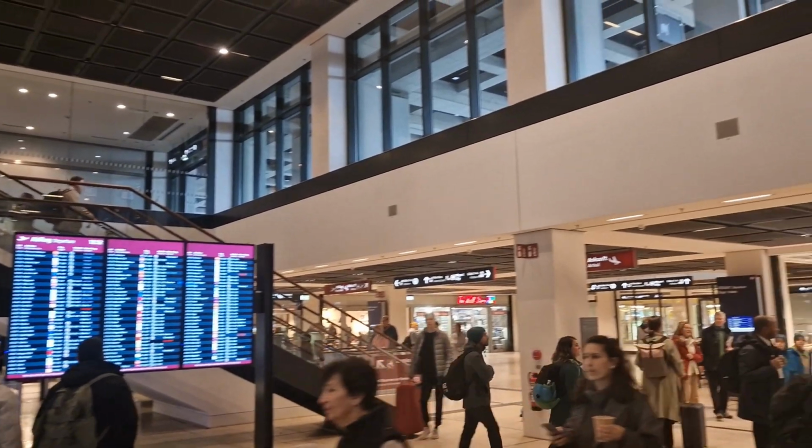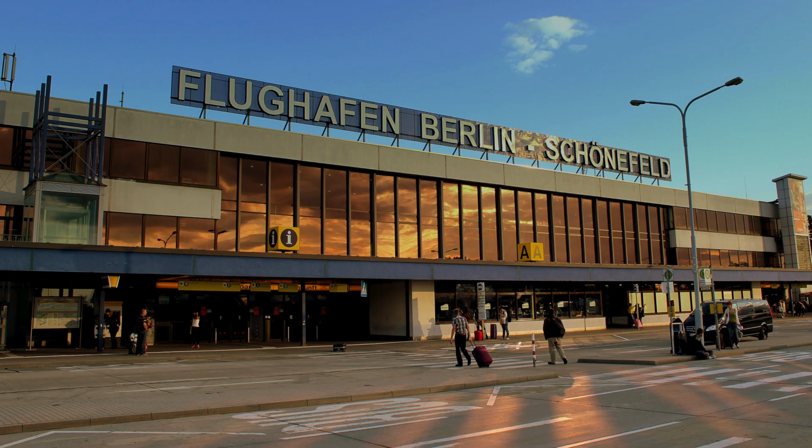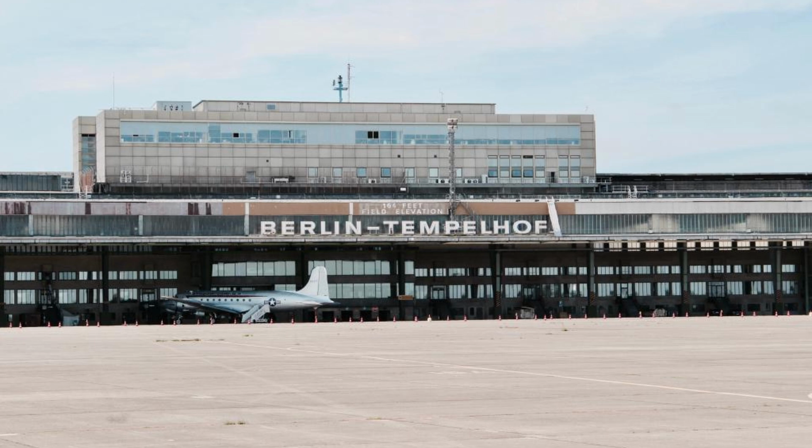Welcome to Berlin Brandenburg Airport. It is Berlin's sole international airport, but trust me, it hasn't always been that way. Before Berlin Brandenburg Airport was a thing, you had Berlin Tegel, Schönefeld and Tempelhof. Tempelhof closed all the way back in 2008, but the other two remained open.